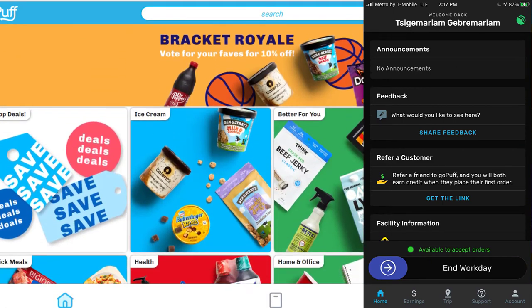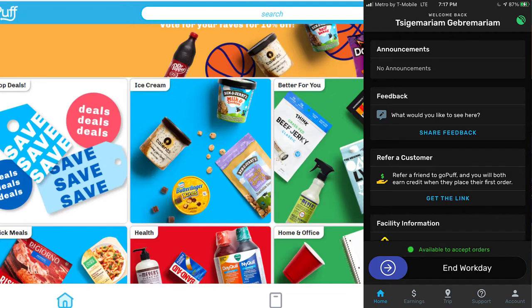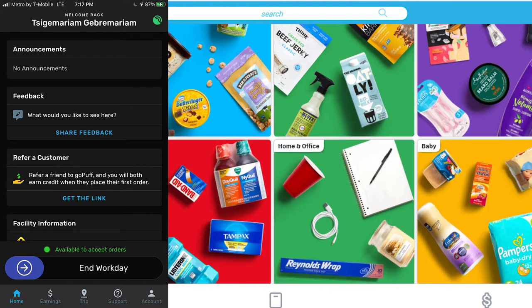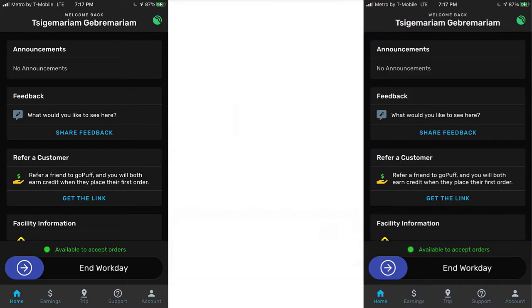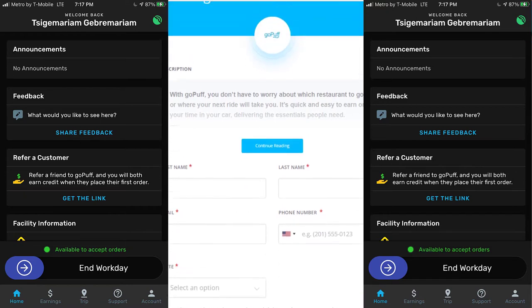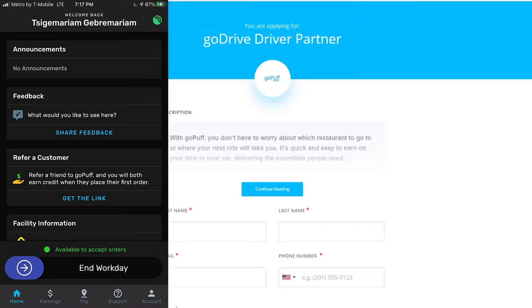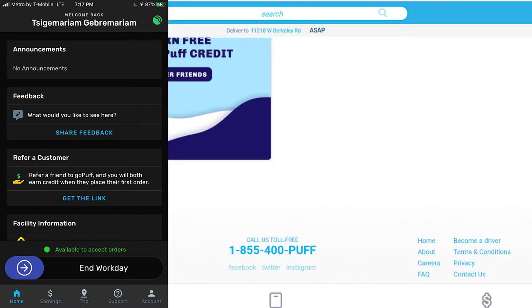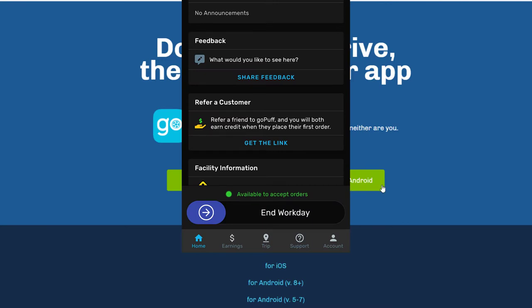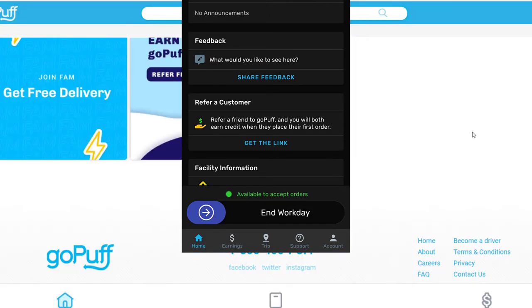Always go to the warehouse assigned to you by GoPuff based on your location, and then turn on your GoDrive app by clicking Start Workday, and click Stop Workday when you finish working for the day, as you can see in this video. The GoDrive app is super easy to navigate. You can see your earnings, you can see your current trip, you can get support, and you can view your account information.